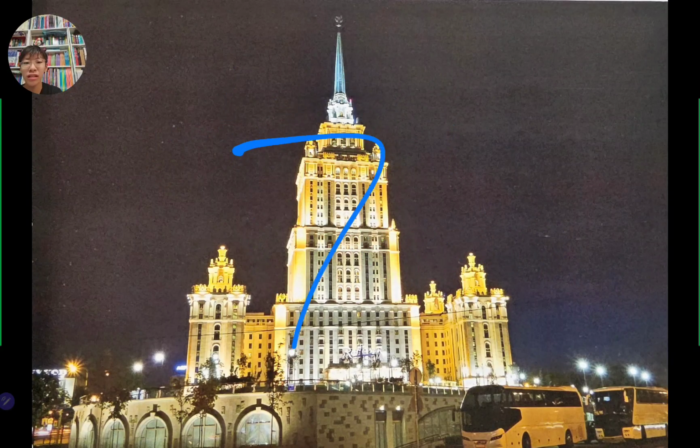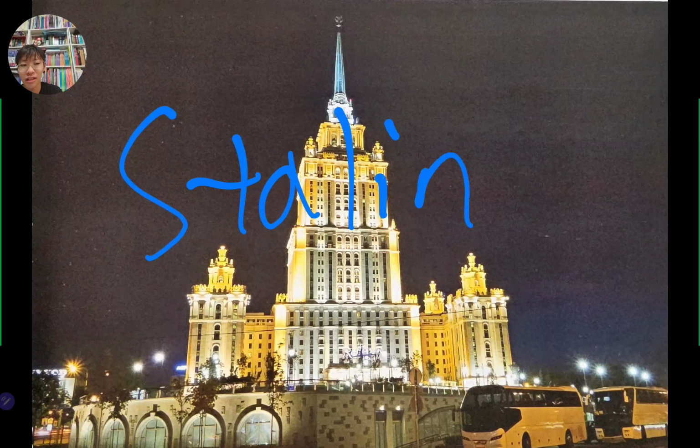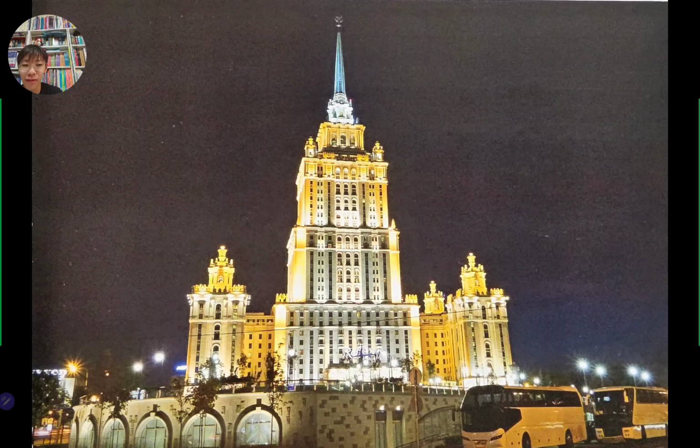It's just one of the 7 skyscrapers that were supposed to be built in Moscow. Stalin himself commissioned the building of this, but by the time all 7 of them were built, Stalin himself was dead. He commissioned architects to design it in the way that he liked, the ancient Russian style.